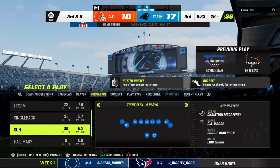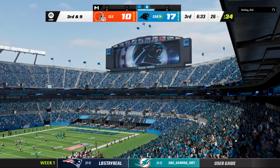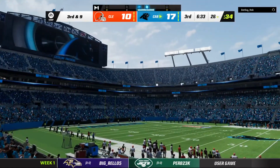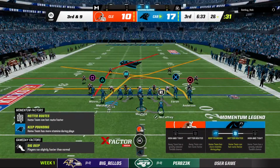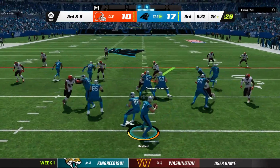They try to throw on second down, but this one is incomplete. Well, sometimes an incompletion is the right play, and he showed that he's learned from his earlier interception on that throw. Instead of forcing it, he just tossed it away. After an incomplete pass on second down, that'll leave him trying to convert on 3rd and 9.